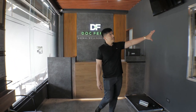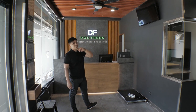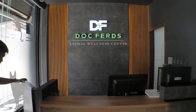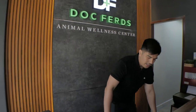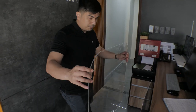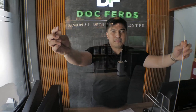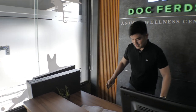If you notice, in this area, we have a television for our YouTube videos, our clients can watch while they're waiting. So yeah, pasok tayo dito sa loob. Tinaasan ko yung ano. There are actually acrylic covers here, but for the purpose of our discussion today, pinababa ko lang muna, no? Additional protection for the pandemic times.